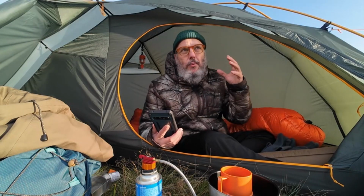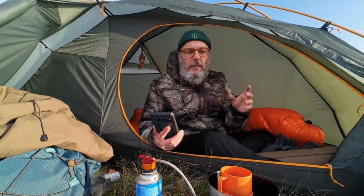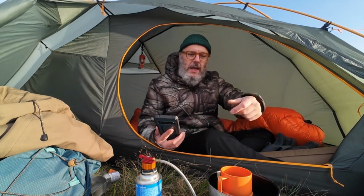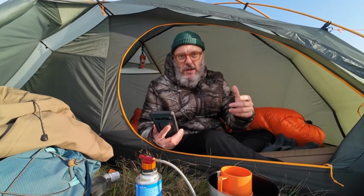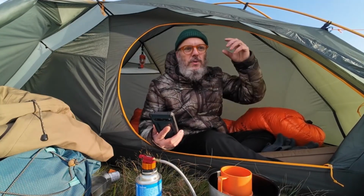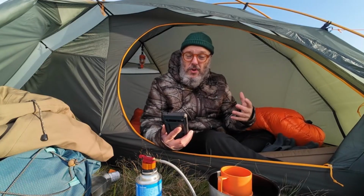So again, brilliant for the British weather or anywhere that's really, really rainy and wet, because you can actually put it all up at once very quickly, get your stuff inside. You're not having to put up the inner first, and then the inner's getting wet whilst you're putting the fly over. That's the only kind of tent that I will use in the UK.